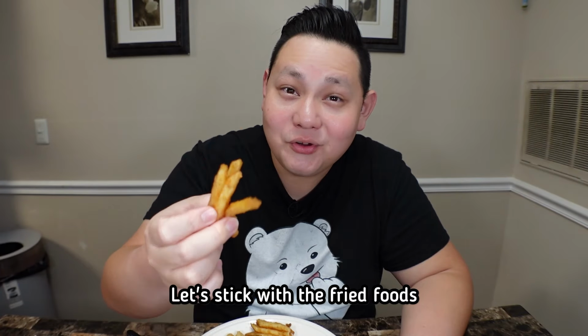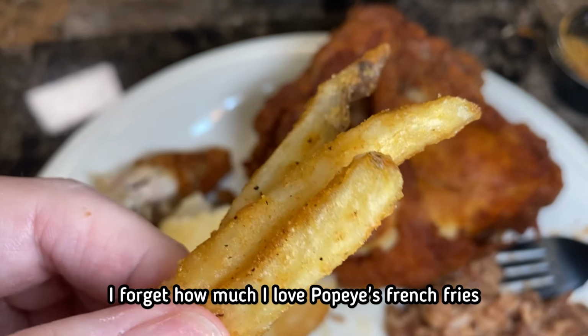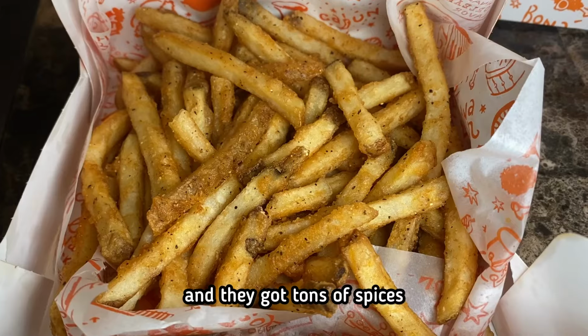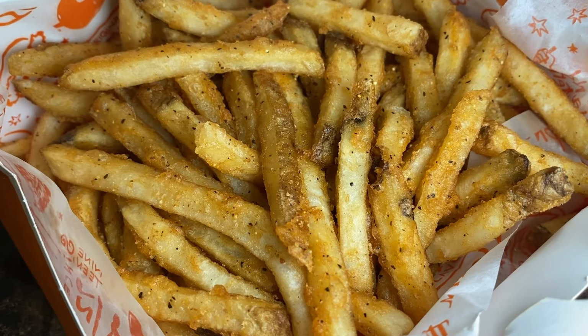Let's stick with the fried foods. Popeyes french fries. Mmm, wow. I forget how much I love Popeyes french fries. Nice, mushy in the middle, crunchy on the outside, and they got tons of spices. Cajun seasoning goes crazy. It's really good.